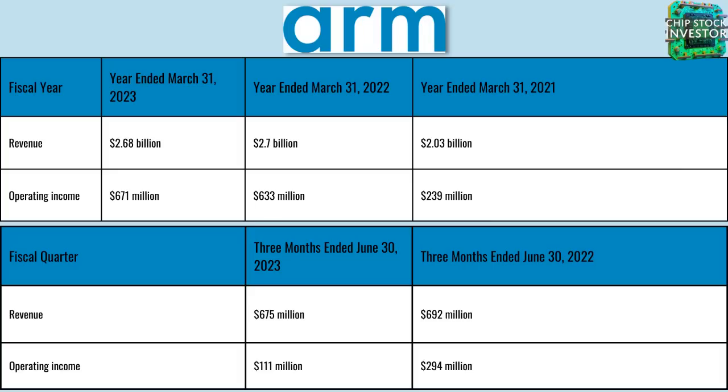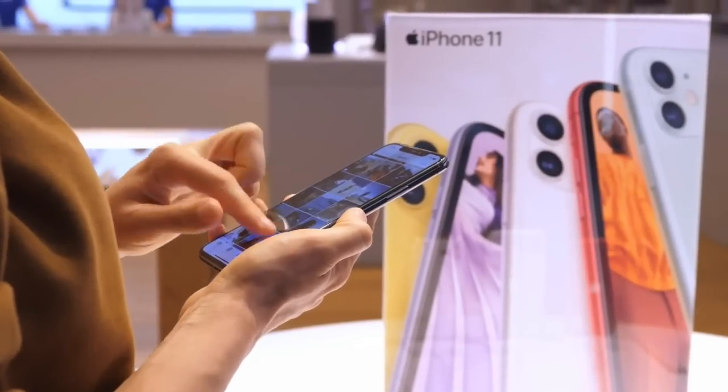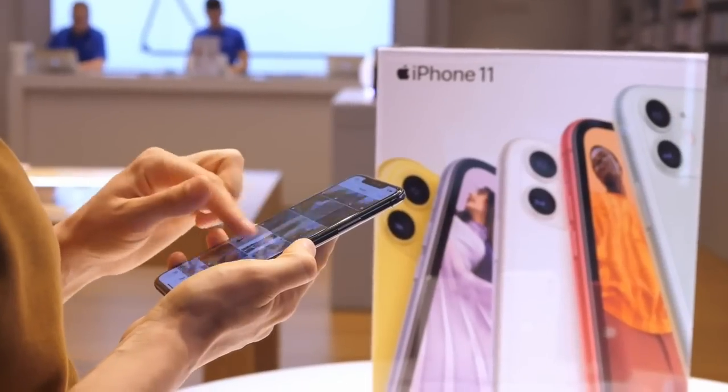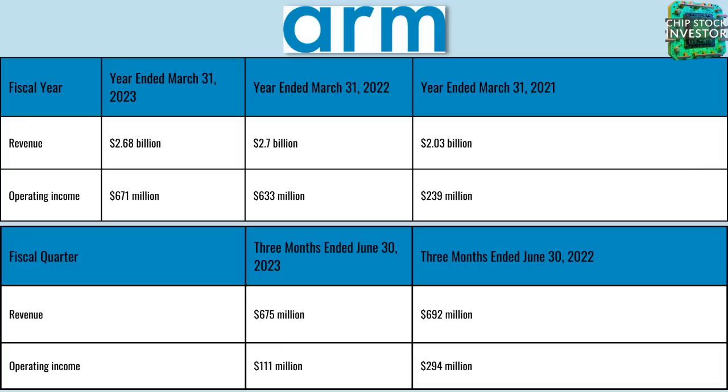So you can see the fiscal year ended in March 2023, 2.68 billion in revenue, operating income of 671 million. That's an operating profit margin of 25%. So this is a decently profitable company. But I will just point out, even coming off of a boom year, remember ARM, like you mentioned, Kasey, is highly tied to the smartphone market. We had that explosion in smartphone sales early on in the pandemic when everyone was stuck at home and we all decided, hey, let's just upgrade our tech devices. Even coming off of a boom year, 25% operating margins, it's decently profitable, but certainly not the most profitable company you can find in the industry.